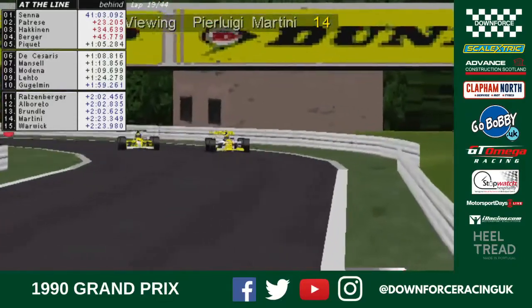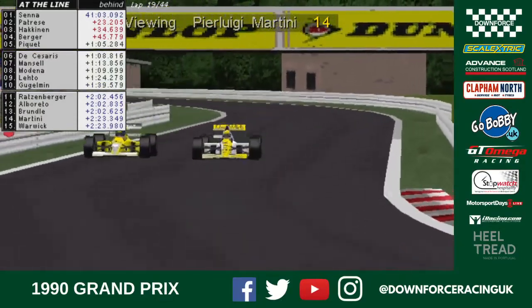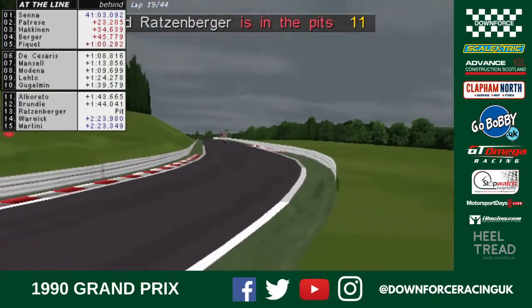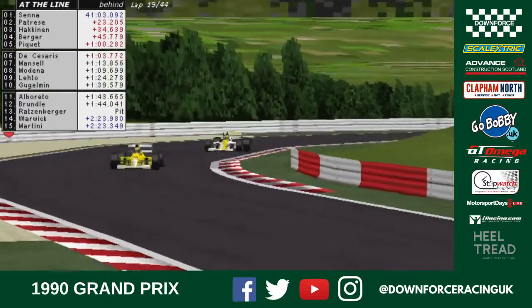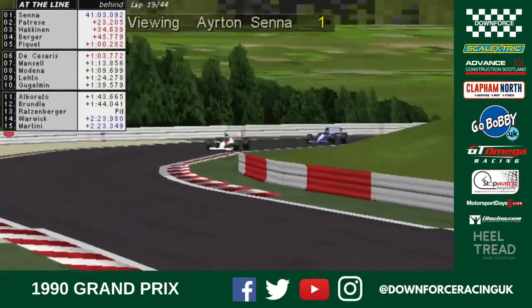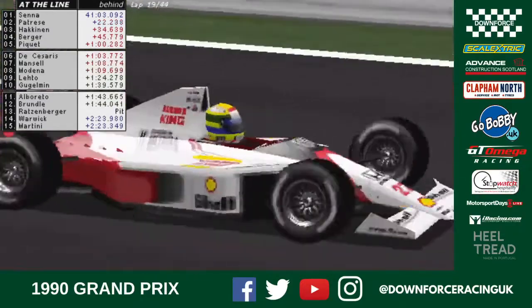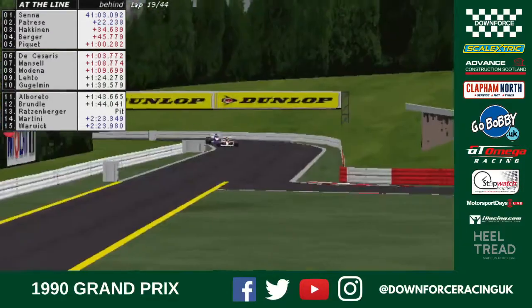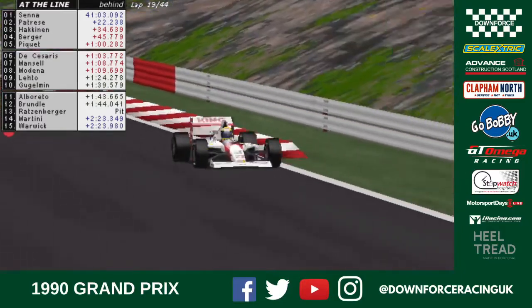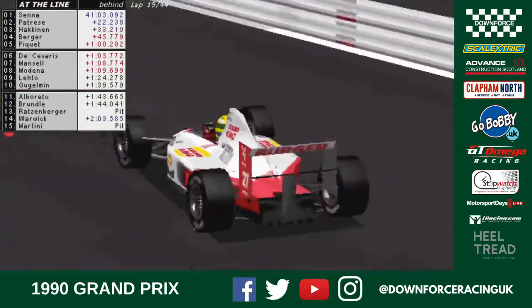But this man, Ayrton Senna, is leading the Belgian Grand Prix of 1990 on lap 20. So an earlier stop than perhaps expected for Senna, but he clearly felt this is a good opportunity at a good moment while the rhythm is there in the car. So Senna in the McLaren continues to lead. We're on lap 20 of 44 and we're about to complete it. So we're just approaching half distance in this race. And Ayrton Senna's McLaren still going strong.